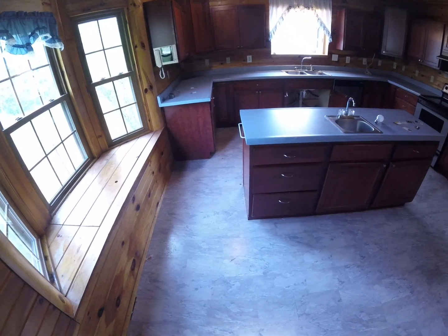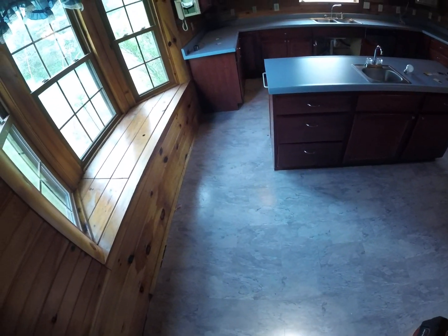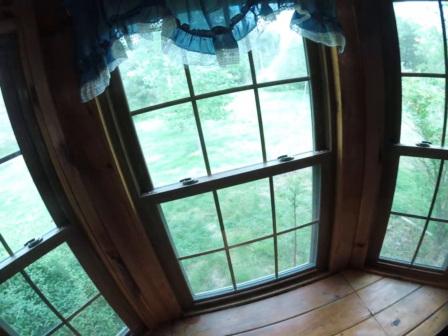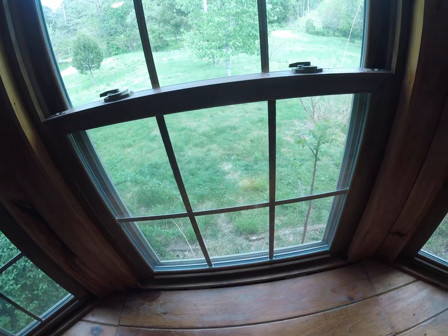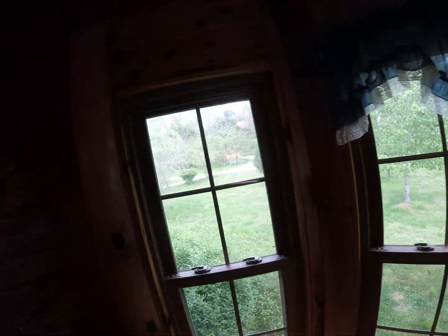A lot of spots where this laminate was installed, they didn't trim it out along the walls. And there's a number of spots where the seams are starting to kind of separate. It's a cool looking little built-in on the seat here, but it's warped and won't open. I'm not going to try to pry it.